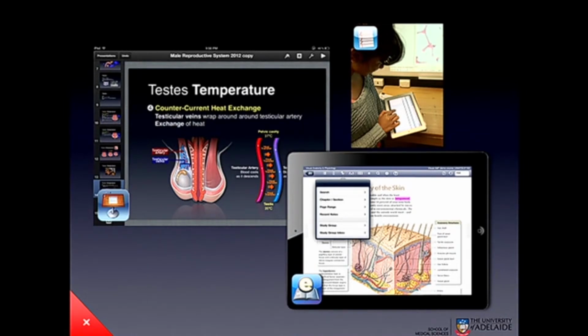For example, you can give lectures on your device. I gave this lecture just this morning on male reproductive systems. It was mostly prepared on the iPad and delivered on the iPad, which is great because you can go from this presentation to a virtual anatomy app to show something and then back to a presentation.